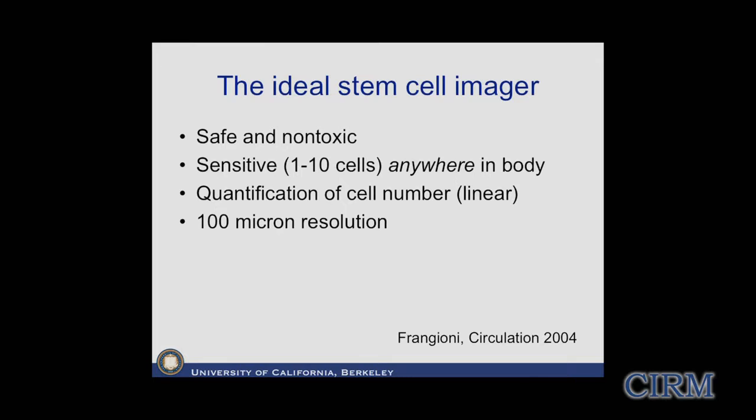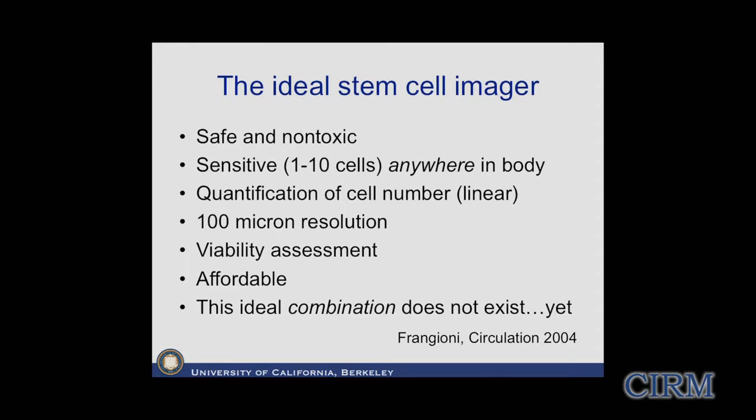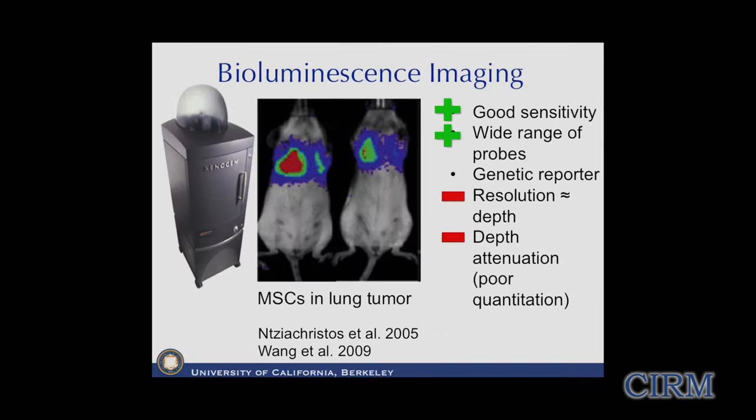Millimeter resolution would be fine in a human. We want to be able to assess whether those cells are still alive. It doesn't do as much good to have cells that are dead when they arrive at the affected organ. So we need to be able to assess that. Of course, it's wonderful if it's affordable for all the biology labs. Right now, this ideal combination doesn't exist.